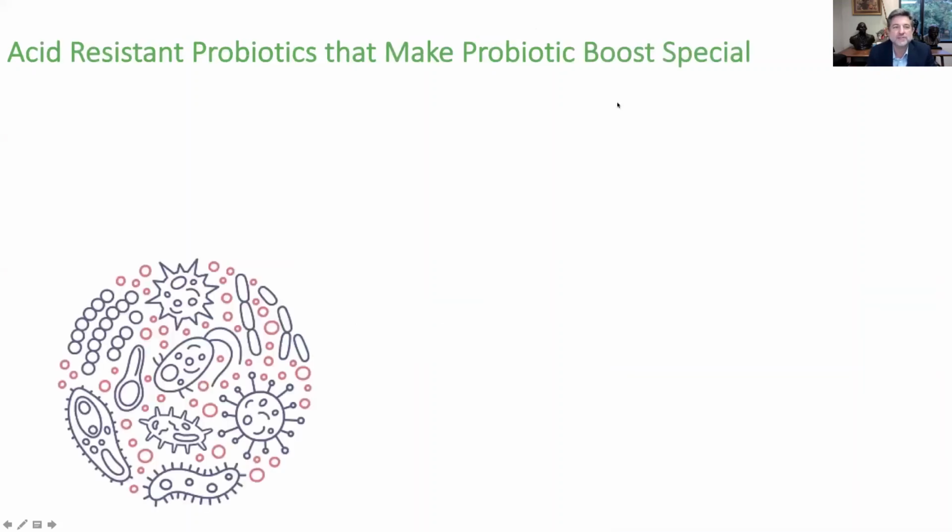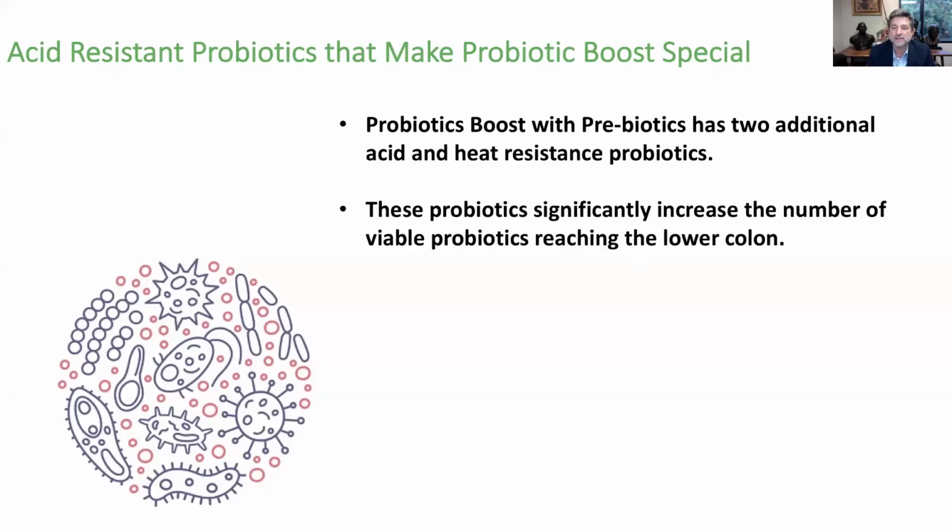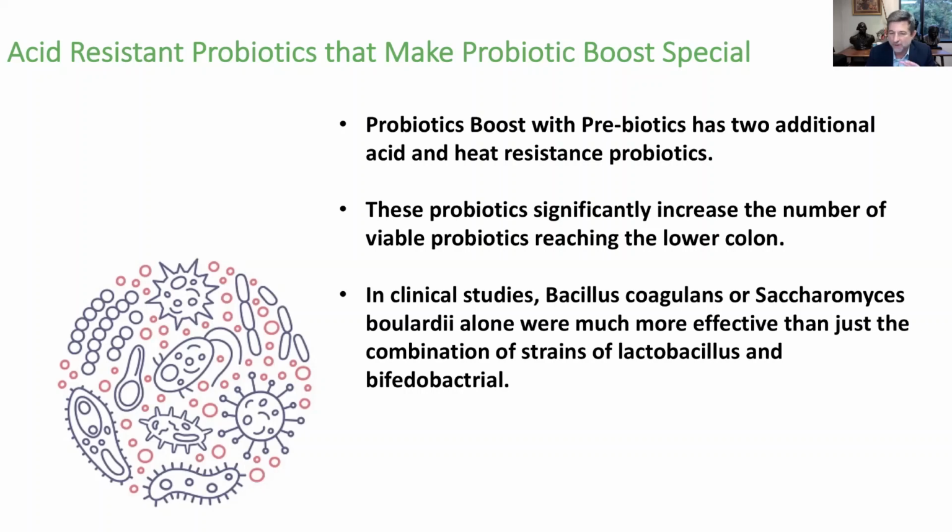Okay, now let's talk about the acid-resistant probiotics that make this special. We've mentioned them a little bit, but this is something I don't want anybody to leave this presentation without understanding. We have two additional acid and heat-resistant probiotics. They significantly increase the number of viable probiotics reaching the lower colon. Dr. Prasad, once again, why don't you remind us of the clinical studies and the science behind these two? In clinical studies, these two heat-resistant and acid-resistant probiotics have been extremely useful in improving intestinal disorders, no matter what kind of disorder you have, inflammatory or viral or any kind of infection. They have been proven to be very effective in reducing or even curing in many cases. But if you have this kind of intestinal disorder, you have to take these probiotics for a long period of time until you are totally healthy.